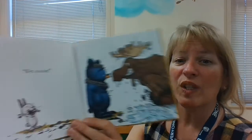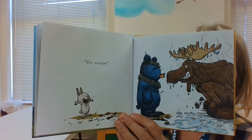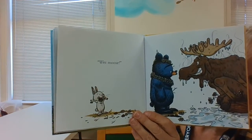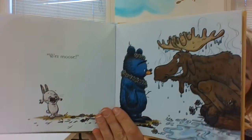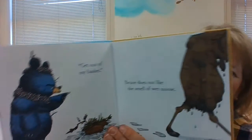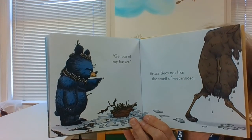Wet moose. Look at the moose. He's like, oops, sorry. I smell bad. I bet that's probably worse than wet dog. Wet moose, you silly goose. Get out of my basket. Bruce does not like the smell of wet moose. Oh, wait. Oh, I see. The moose is sitting on his basket. I missed that. You silly moose, get out of my basket, says Bruce. The moose looks a little sad, doesn't he? He's like, aw, he looks forlorn.